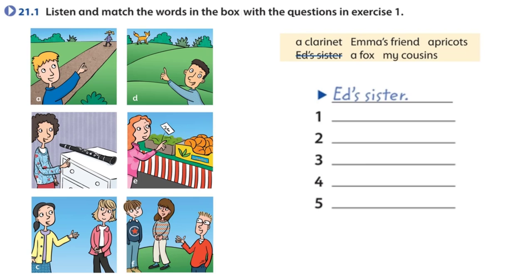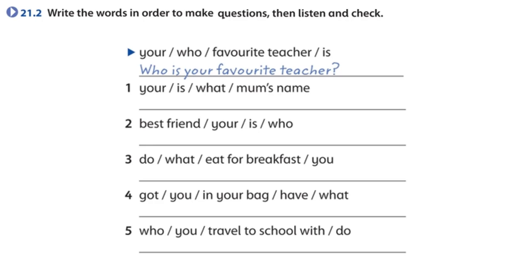21.2. Listen and check. Who is your favourite teacher? 1. What is your mum's name? 2. Who is your best friend? 3. What do you eat for breakfast? 4. What have you got in your bag? 5. Who do you travel to school with?